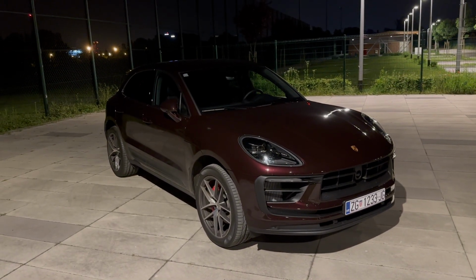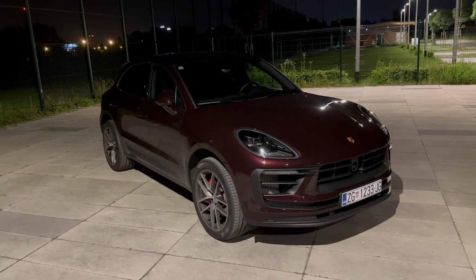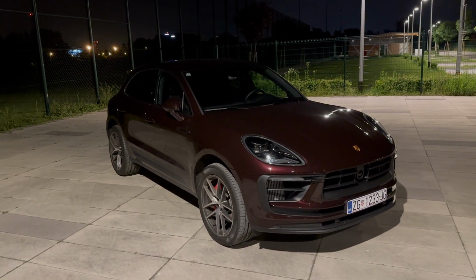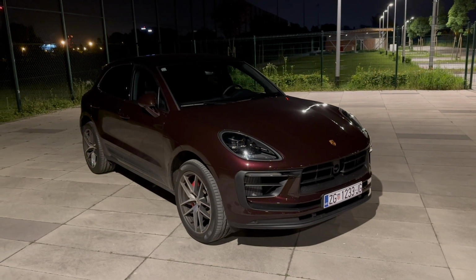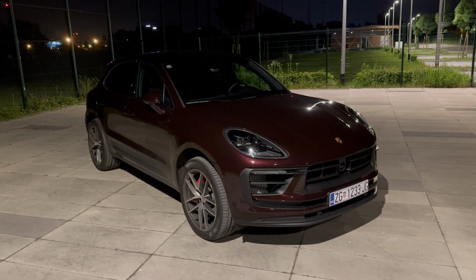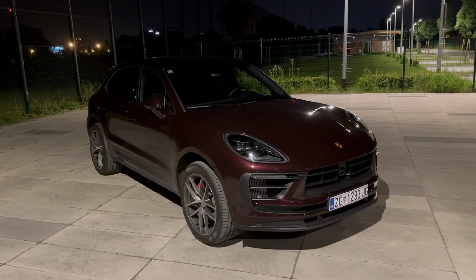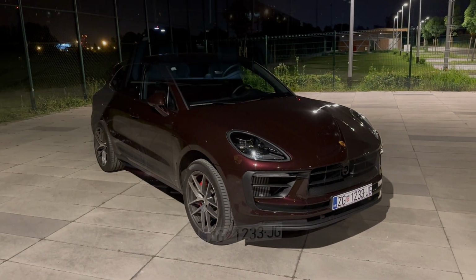If I had the budget for this, it's a pricey car, but if I had it, this would be a perfect entry SUV from Porsche as a daily driver. It's practical because it's roomy, unlike the 911, for example. And this is a family car. This is an entry luxury family car, like premium, but leaning more to the luxury end.